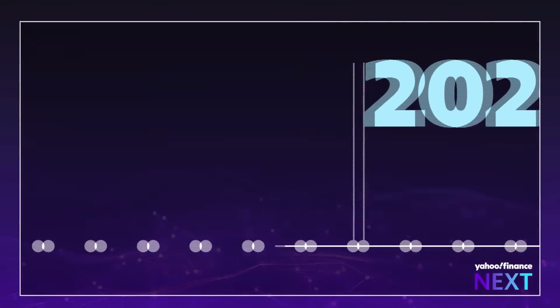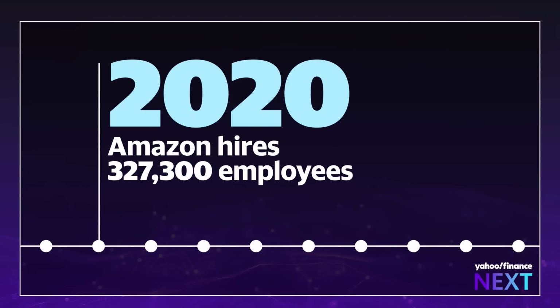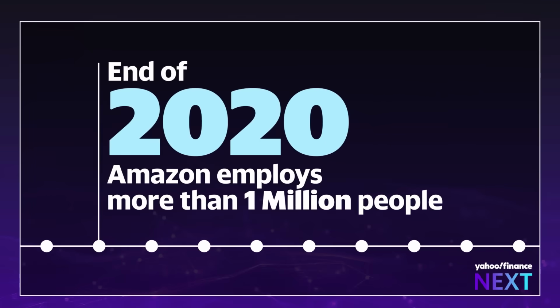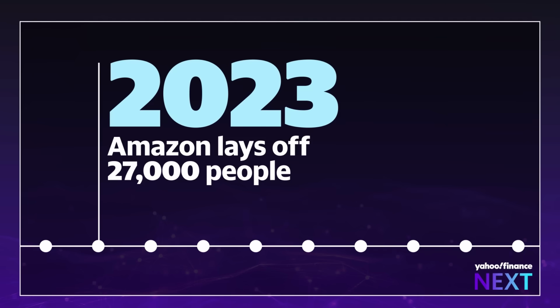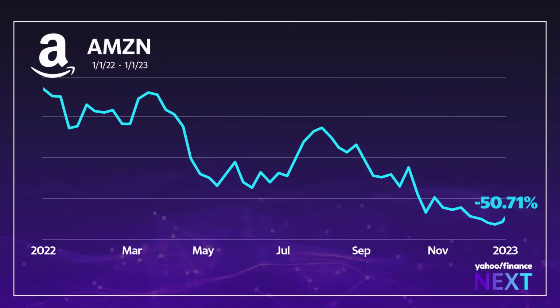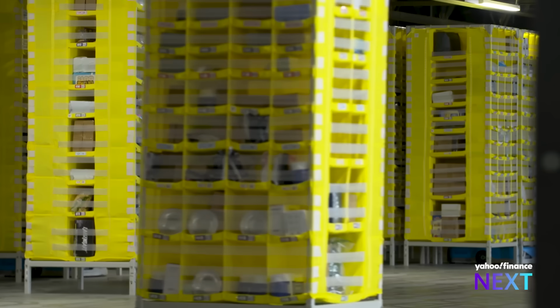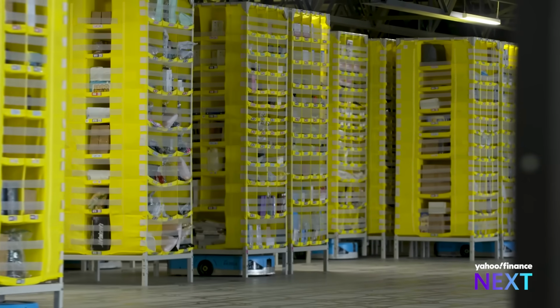Consider this. During the pandemic, Amazon hired 327,300 people over the course of 2020. By the end of the year, more than 1 million people were working for Amazon. But about 2 years later, under macroeconomic pressures like inflation and rising interest rates, the company began cutting its workforce, laying off 27,000 corporate employees over several months. And investors felt the strain. Over the course of 2022, Amazon lost nearly half its value in what was the stock's second worst year ever. Over time, Amazon's increasingly robotic workforce could smooth out booms and busts for both Amazon and its shareholders.